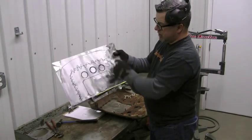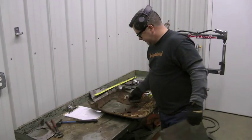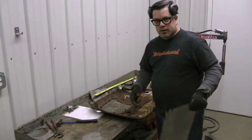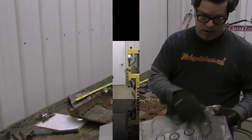We have relief cuts in the corners. We're going to planish this out to create this edge. This is loud work, so let's get started. We started with an English wheel to create the break.